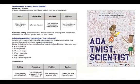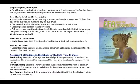Creative ideas for how to review story elements with second grade students using the book Ada Twist, Scientist are shown in this lesson plan. Not all the activities in this lesson plan have to be done with the students. Teachers can use some and leave others. This resource is for teachers so they can pick what works best for them. The goal is to encourage teachers to start using more books in their lessons.